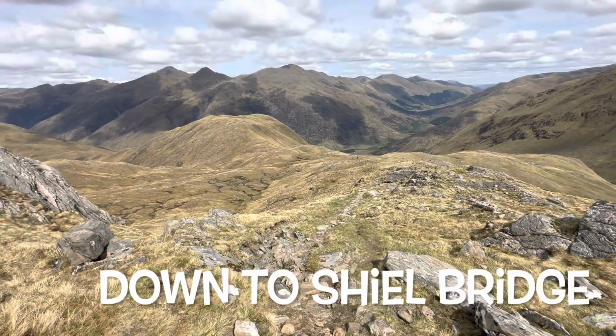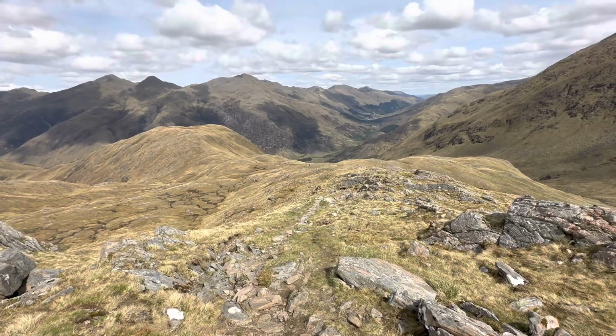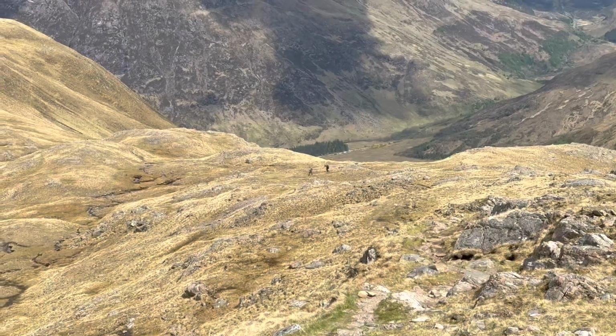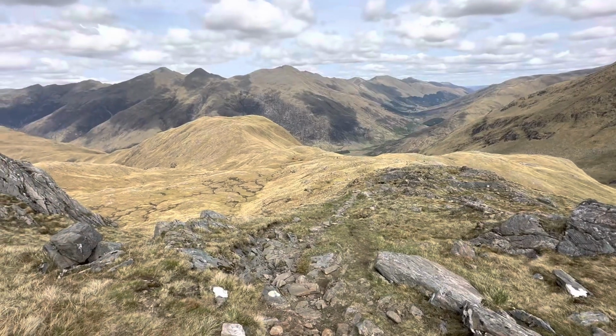Okay, just making my way down now. Stick fell again. I see the road down there. Some cars on it. Some people down in front of me. That's where I'm going. Down, down, down.